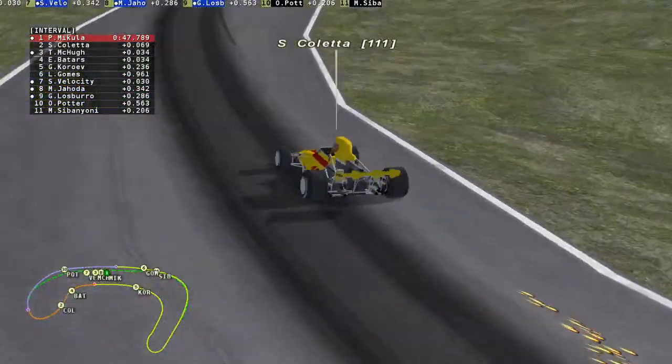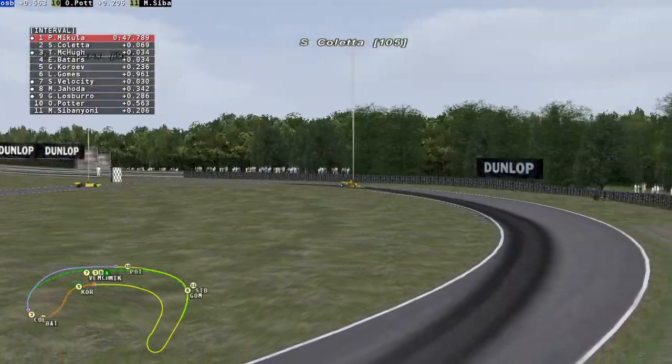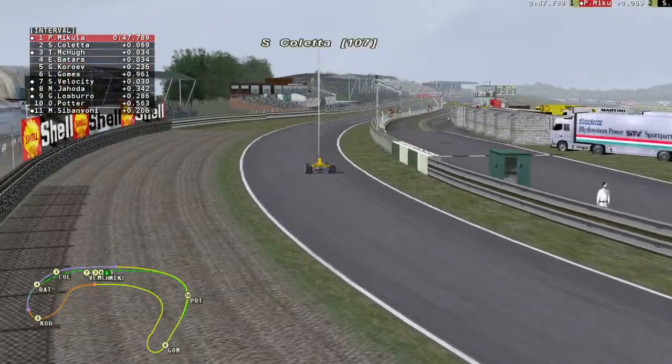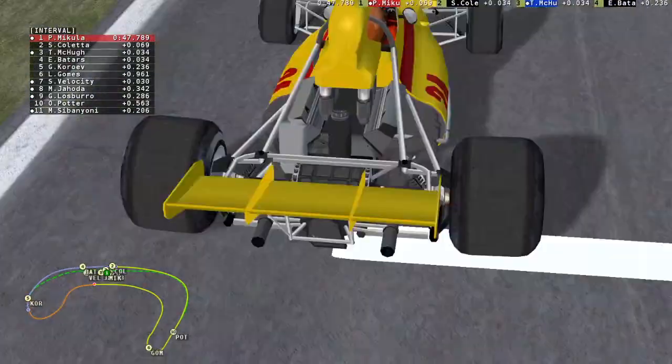I think he's seeing how close he is. He's really going to attack and try and get it now as he's coming through the final section. Rounding the final turn. Okay, that's Stefano Coletta, having the throttle as Thomas McHugh is coming back on track.